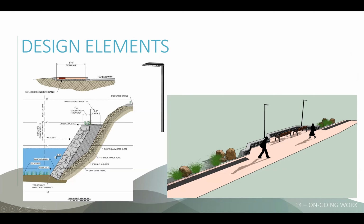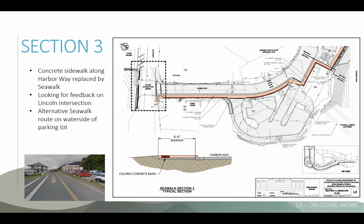So these are some of those design elements. Sorry. Most likely one or the other. We're looking for some feedback on it.